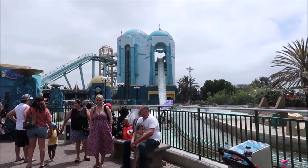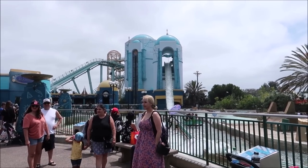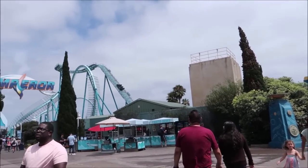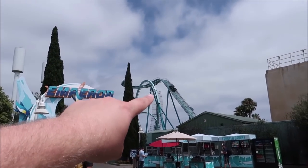I kind of want to do Atlantis first, but I don't want to get soaked. You know what I mean? You're going to get soaking wet. So we're going to wait to do that. And first, we're going to head to the newest one, the Emperor. And look at the little penguin there. Oh, you can see it actually going up.